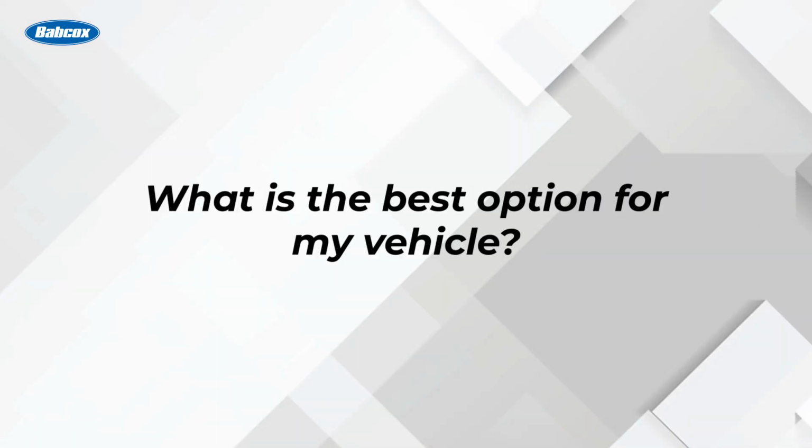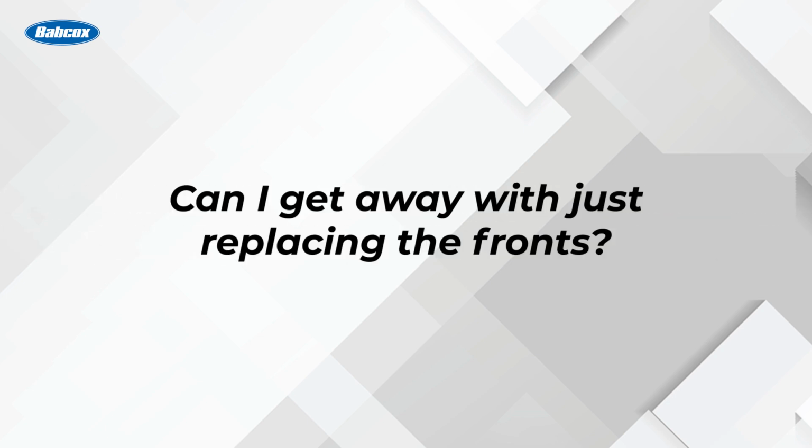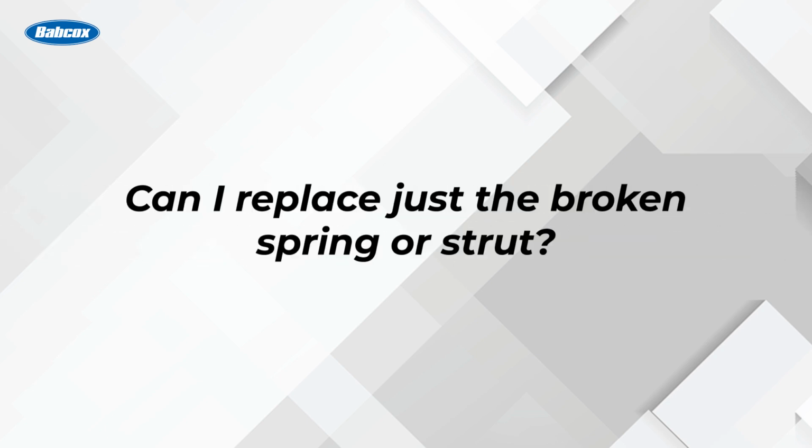What is the best option for my vehicle? Can I get away with just replacing the fronts? Can I replace just the broken spring or strut?